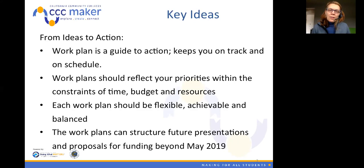And the other really big thing is to think about this work plan as a document that you can use to structure other proposals for other funding, or for presentations to secure funding. This information is essentially a good structured draft for other grant proposals and for communication within your college if you're looking for funding from other sources like Strong Workforce, etc.